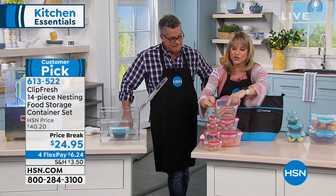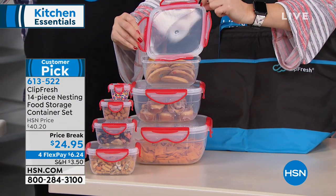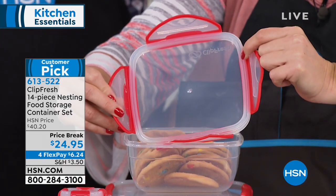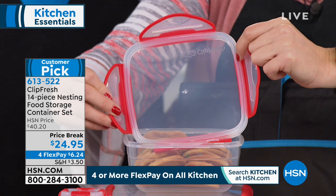When you turn it over, there's actually a silicone ring, and it's removable, so if anything gets stuck up under there, you can clean it. There's a ring that keeps out air, moisture, water, and most importantly, pantry bugs. Those are the worst things on earth. We call them mealy bugs. That's what we used to call them.